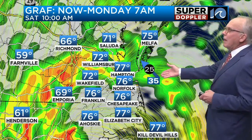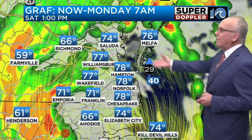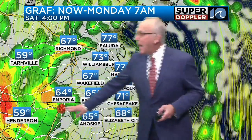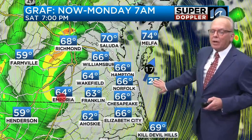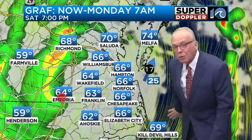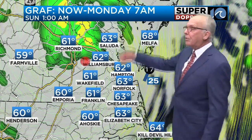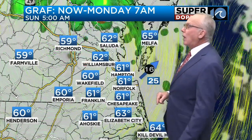And look at the winds, more easterly, 25 to 35, 30 to 40. They kind of pick up and back off, and there is the low right there toward Emporia, lifting its way northward. There's where things are by 7. It's really slowed down. We've got more of a southerly wind flow. And along the Outer Banks, there could be some sound side flooding with more of a westerly wind flow, southwesterly wind flow there. That's where things are at 1 o'clock in the morning.